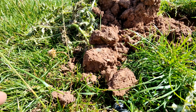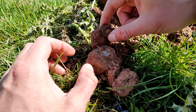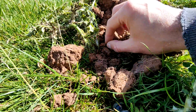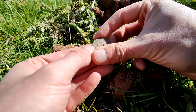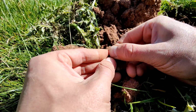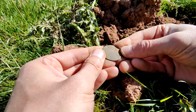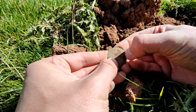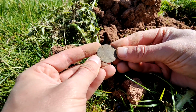Right, I just flipped something out here. I think it's a coin. I can see a bit of an imprint there. I think that says George, maybe. Try and find it. Can't be too far away, can it? There's something here. Look. I think that's going to be a Georgian halfpenny. Oh, they're always coming out crusty like that. I think there's Britannia there. Don't think there'll be a date on that. But yeah, there's George there, look.